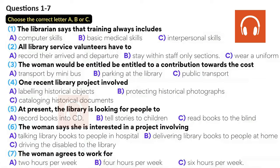How about transport? Do you live locally? Well, not too far away. I'm at Pauper's Beach. My husband needs a car during the day, but it's only about 20 minutes on the bus. In fact, we can reimburse part of your travel expenses in that case. Would that be the same if I came by car? No, because parking is such a problem here. One thing we are looking for, though, is someone who can drive a minibus.